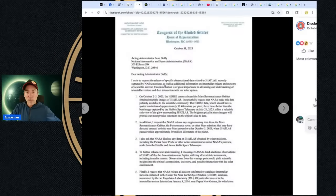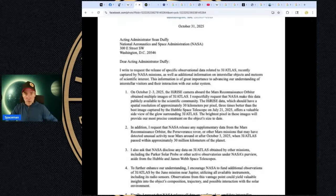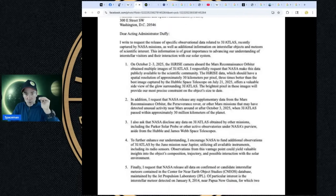And when we look at this letter, let's go take a look at this letter here real quick. Here's the letter that just went out on Christmas. She sent this out to the acting administrator of NASA, Sean Duffy. "I write to request the release of specific observational data related to 3I Atlas, recently captured by NASA's missions, as well as additional information on interstellar objects and meteors of scientific interest. This information is of great importance to advancing our understanding of interstellar visitors and their interaction with our solar system."